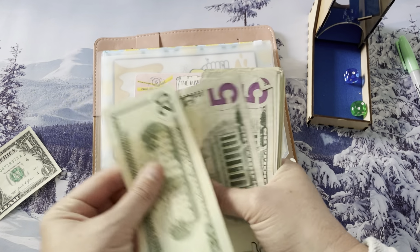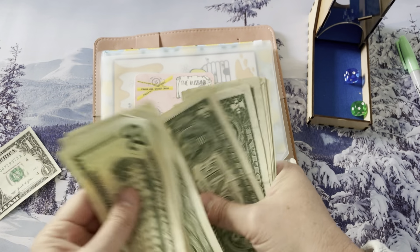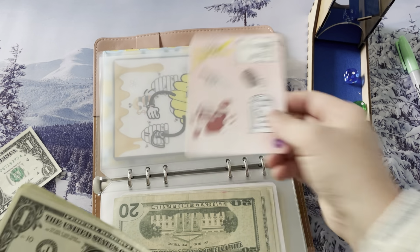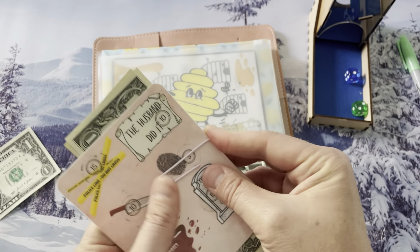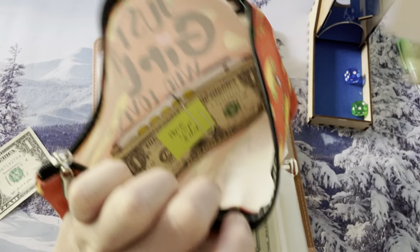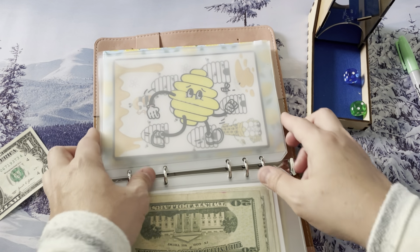So total saved: $60. That was a good amount. There's just less scratches, so I didn't know what it would end up as. Okay, so this one is done. Let's put it into my new taco bag that now holds my finished savings challenges. Yay! Oh, how exciting. And then I have $1 left.